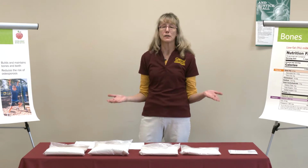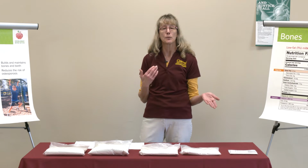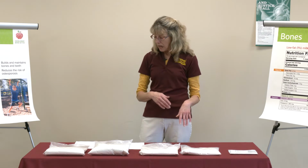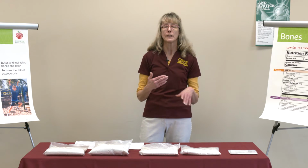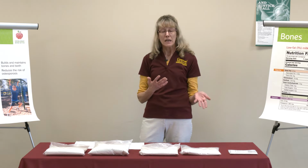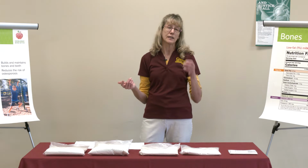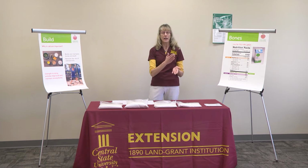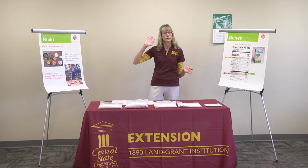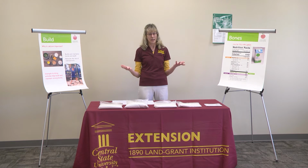So how much milk is necessary every single day? Well, it depends, and it's not just milk, it's dairy products and calcium-rich foods. We have children from 2 to 3 years old. They should have about 2 cups, the 2-cup equivalent. From 3 to 8 years old, they need about 2.5 cups. And then youth from 8 all the way through adulthood should have about 3-cup equivalent throughout the day, every single day.